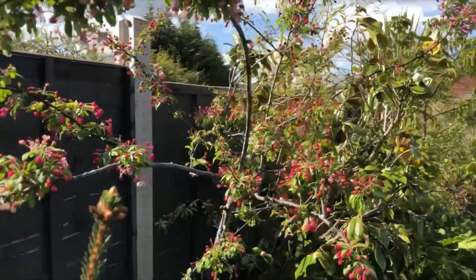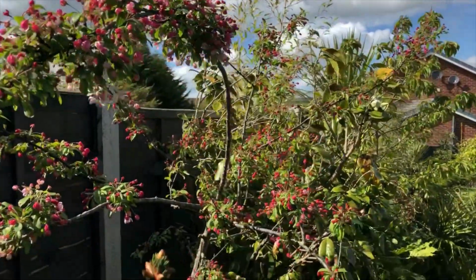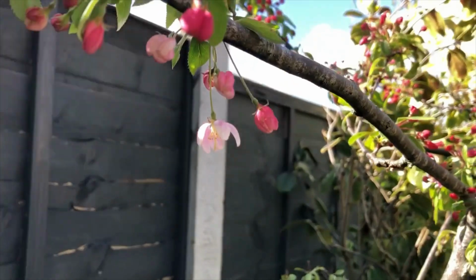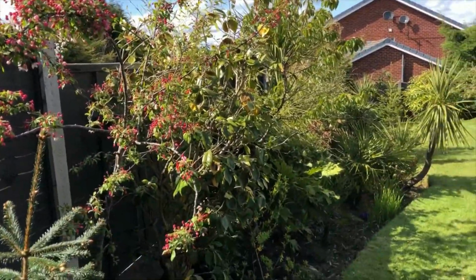It's got this crab apple tree. It blossoms beautifully every year. I don't think it lasts very long, a week or two. See, there's some flowers opening there already, so I thought I'd show that whilst I can.